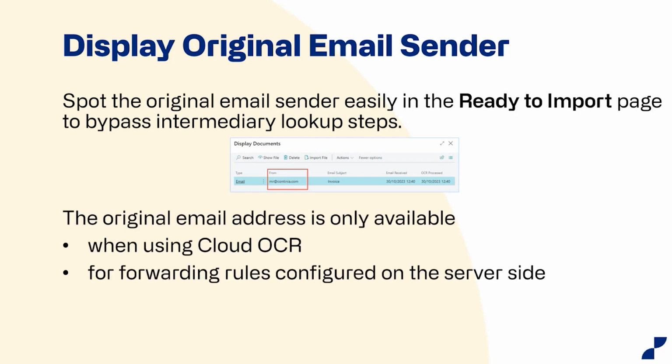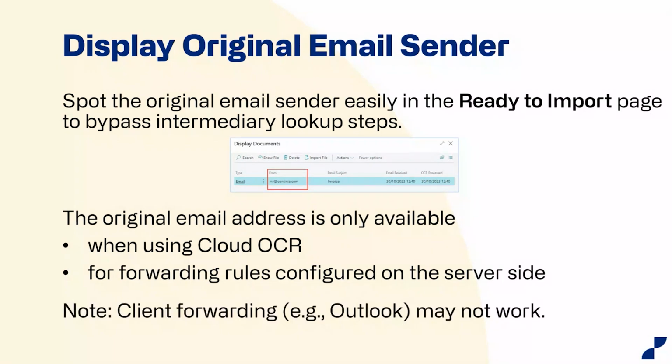This is only available when we use Cloud OCR, and if the forwarding rule is configured on a server side, meaning that client forwarding, like in Outlook, may not work. It depends on the settings in your Outlook and or other mail program. But if you have a mail server that forwards, we can identify the original sender of the document and not the forwarding mail address, which is quite convenient. Smaller thing, but it's mentioned in the roadmap and it's also mentioned here.